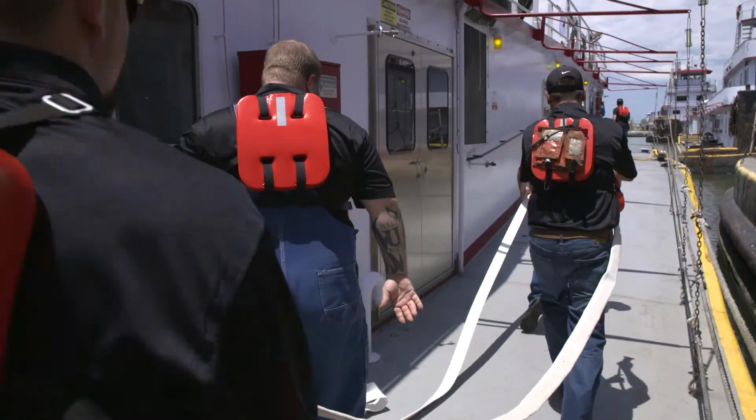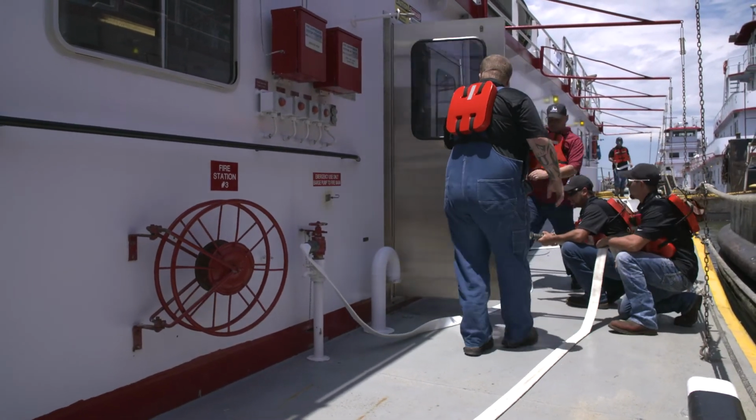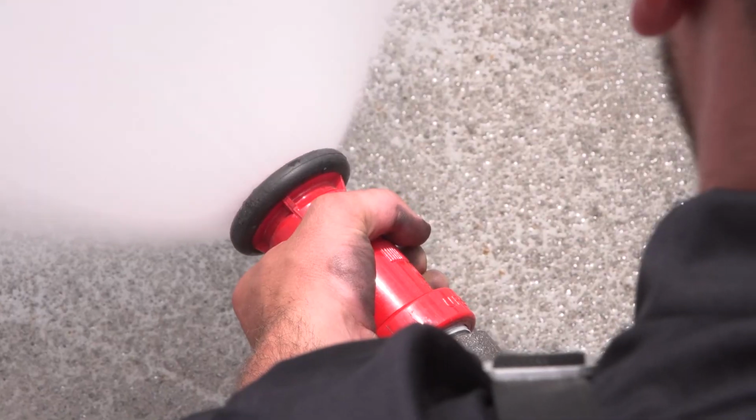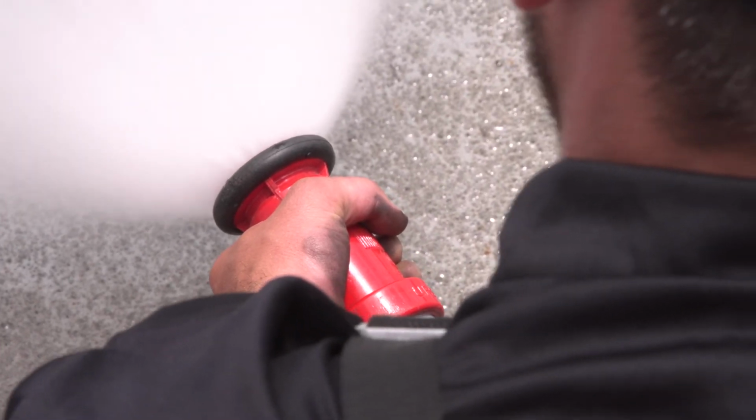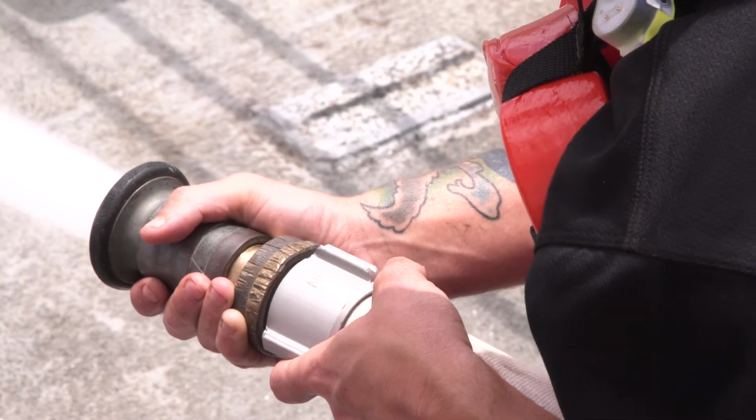Here's an example of how the hoses should be laid out. We want to fight fires from the outside of the space using 2 hoses. One hose nozzle on fog for cooling and to keep smoke off of you, and the other hose is to fight the fire if needed.